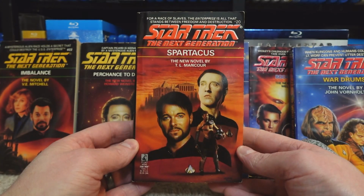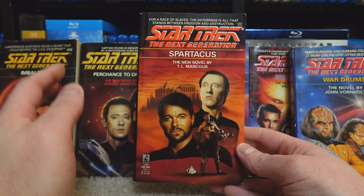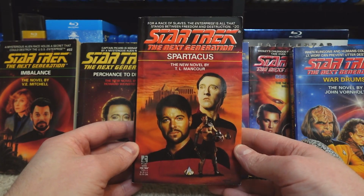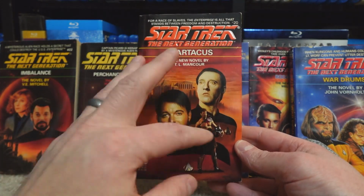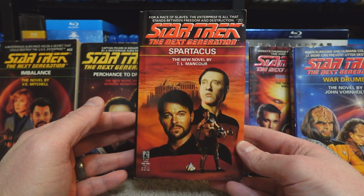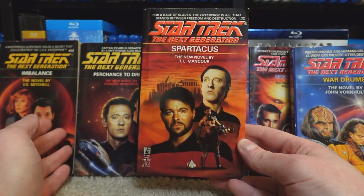This falls into that category of early TNG novels. A lot of the first roughly 20 or so feel very TOS with kind of a TNG skin put over it. Even from the cover design, just the general story, you could take this exact same story and transform it into a TOS novel with very few changes.